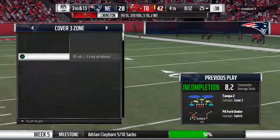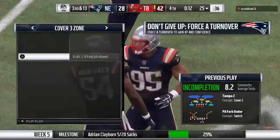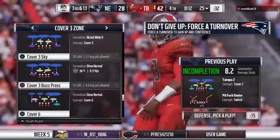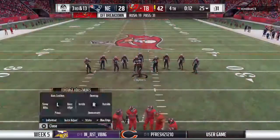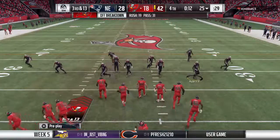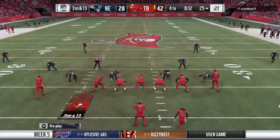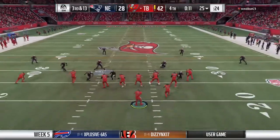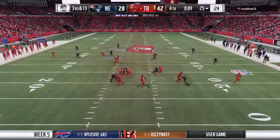12 seconds left. The intended target was Chris Godwin, and now it's third down. The best receivers we know always tease their quarterbacks that, hey, no matter what you do, you cannot overthrow me. Well, guess what? That's exactly what happened on that play. Normally, they time it up pretty well, but on that one, he just overshot him.